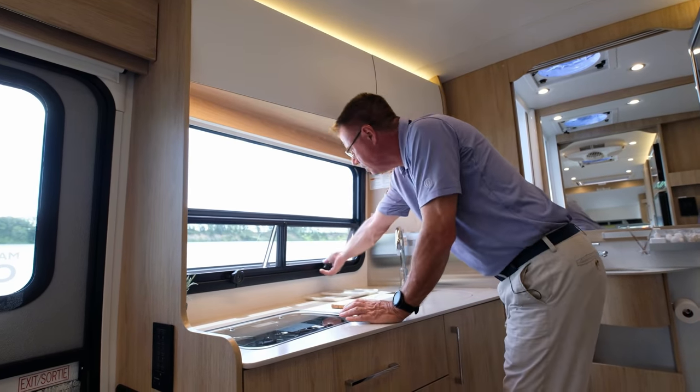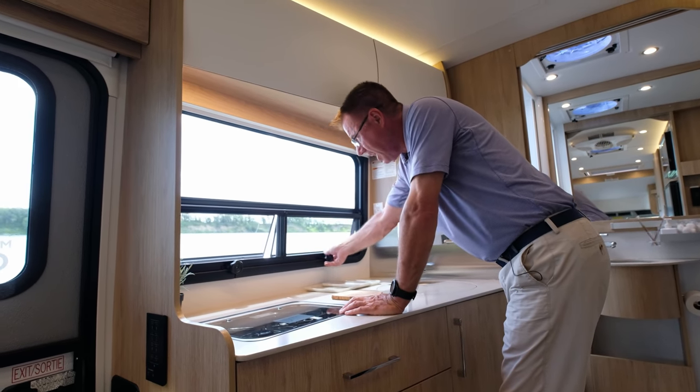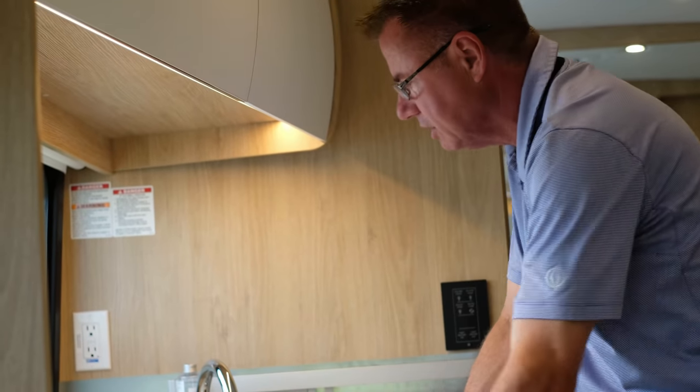We have, of course, our awning style windows. Awning style window means simply that we can open and close these windows like this. And if it's pouring rain outside, I don't have to worry about rain coming in the motorhome. There's screens on them too, so we have some nice fresh air.